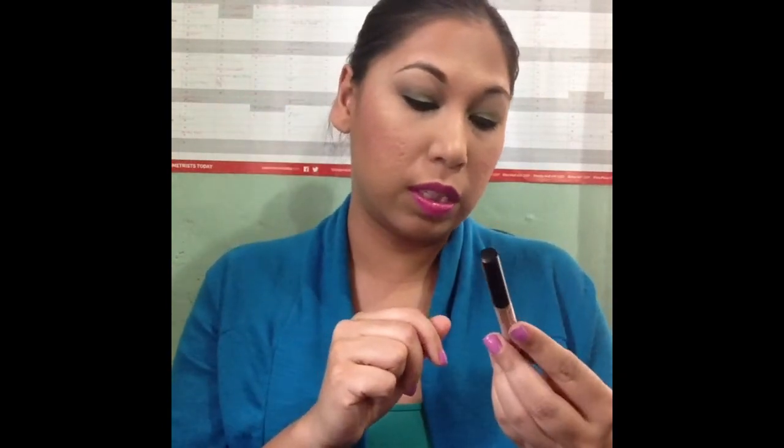And then to define my brows and stuff, I've been using a City Color Perfector pen in Sand. It's pretty much like my skin tone. So that is it and everything for eyes. Let's get on to lips.